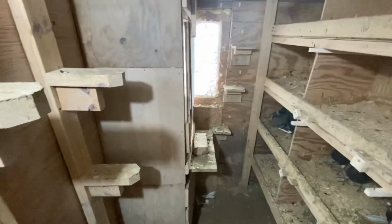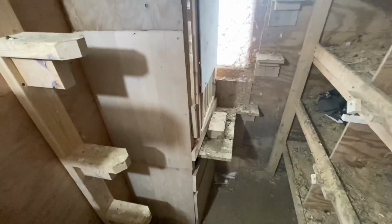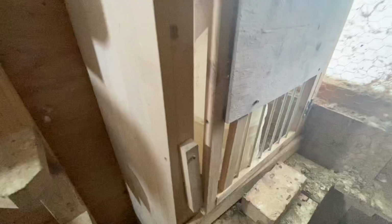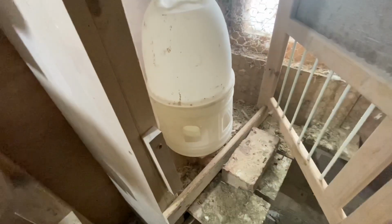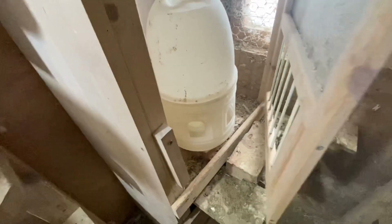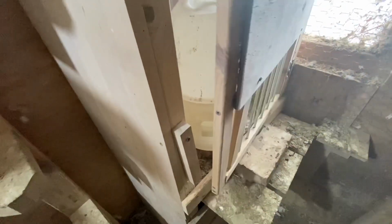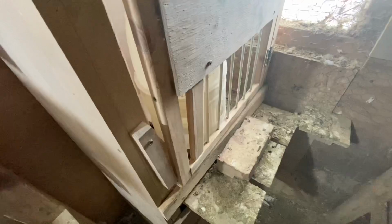And over here is where I got my water. I have one outside and I also have one in here. As you can see, the water in here, I have it locked up. So in the wintertime here in Minnesota, it gets a little cold. So I got to put a heating element underneath there. A base heater, they call it. And it helps so they can keep the water from freezing.